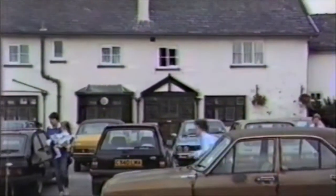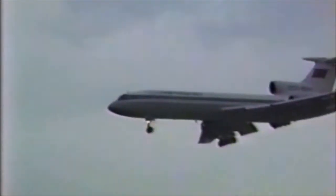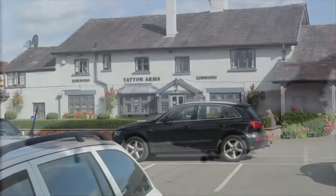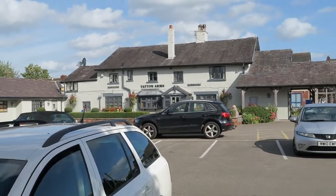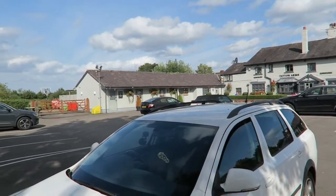And here it is in 1986. And I think that's a Russian aircraft, an Aeroflot plane flying into the airport, going down the usual way from Stockport over Heald Green into the airport. And this is the Tatton Arms today. Looks very similar to how it used to look.